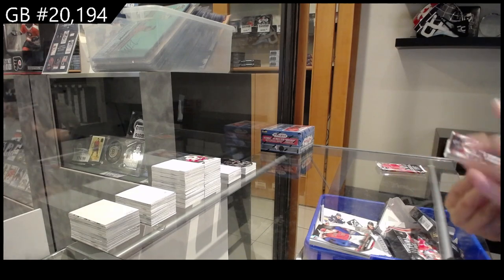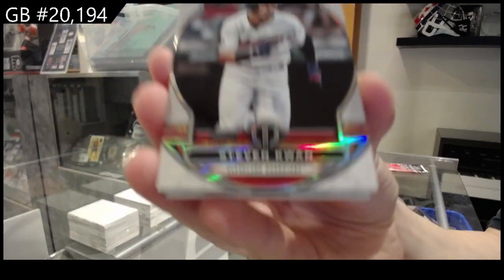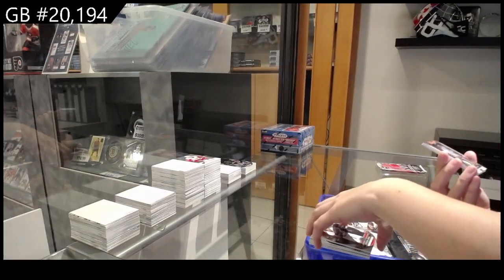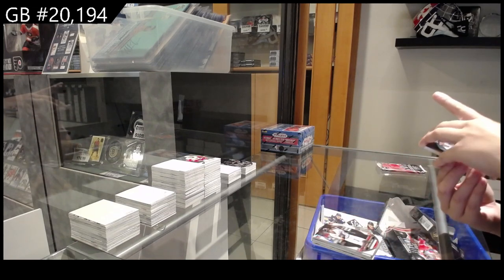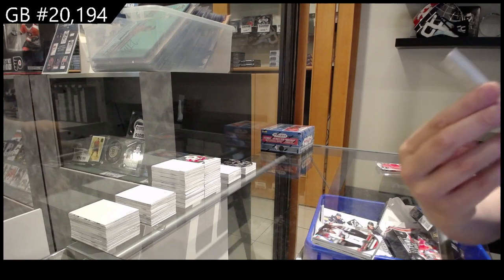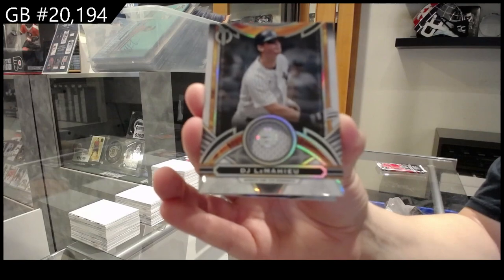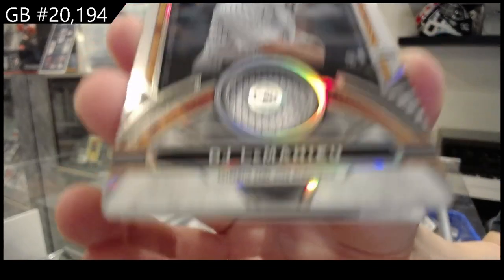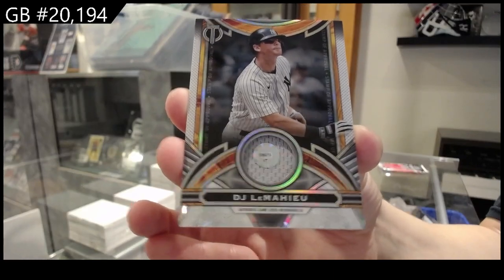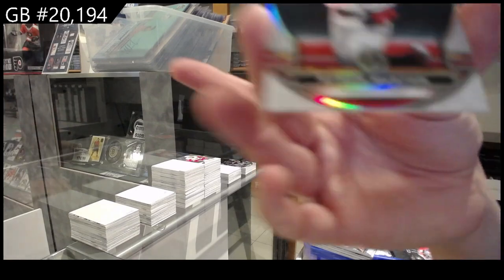We have a base card of Steven Kwan for Cleveland. Ooh, what are you? Cool. It's a jersey. We have a jersey card, numbered to 199 of DJ LeMahieu for the Yankees. It was the sticker in the middle that got me at first. Stamp of approval jersey. And Byron Buxton for Minnesota, refractor.